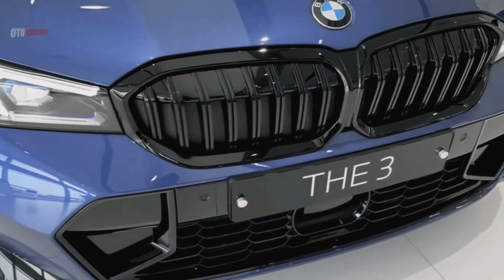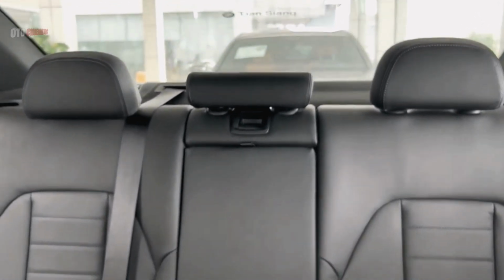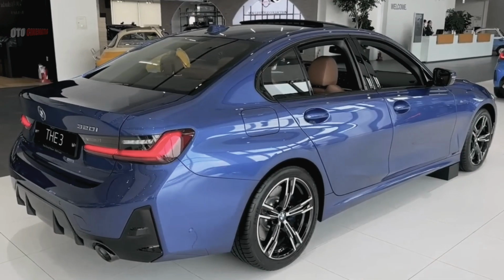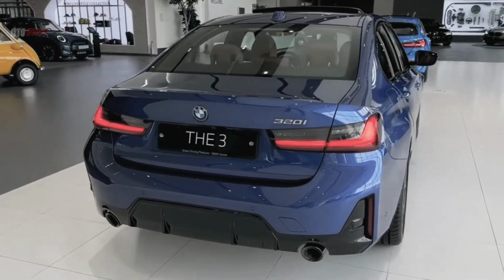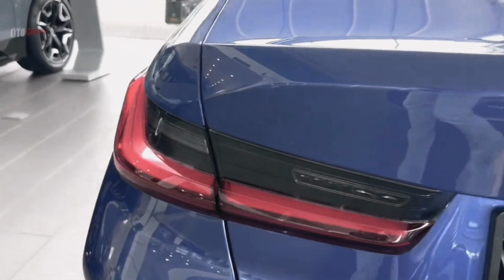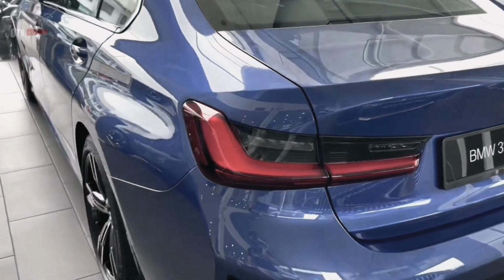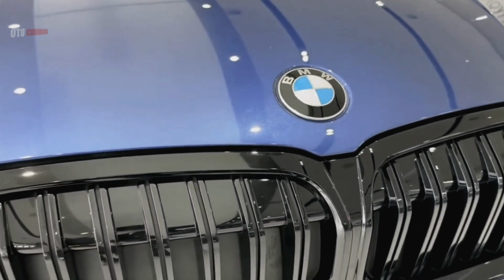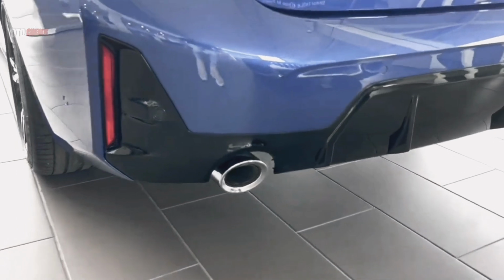The 330i features a turbocharged 2.0-liter four-cylinder that makes 255 horsepower and 295 pound-feet of torque, and acts as if it has even more power than that. The M340i comes with a turbocharged 3.0-liter inline-six and a 48-volt hybrid system. Total output is 382 horsepower and 369 pound-feet.